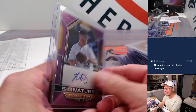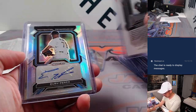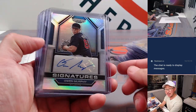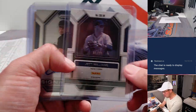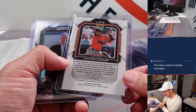not a parallel. This is a parallel. Michael Burrows, 99. Seiya Suzuki, silver auto. Gavin Williams, Yuri Perez, Everson Pereira was to 10. Ooh, you saw a peek of that card in the back. See it? Owen Murphy, Jett Williams, 1 out of 99. Owen Murphy, Colton Cowser, gold autograph to 10.